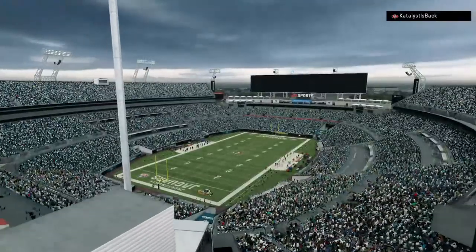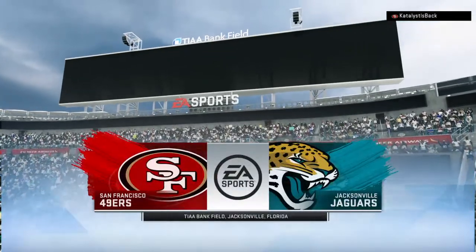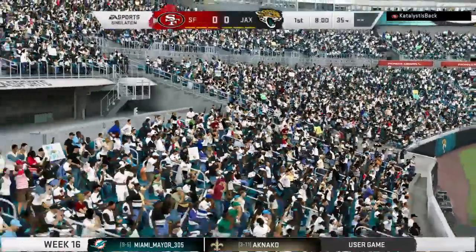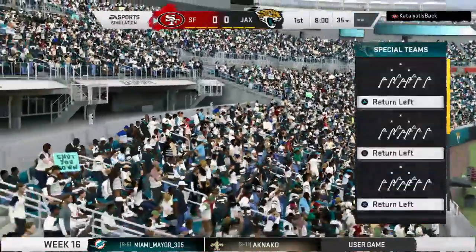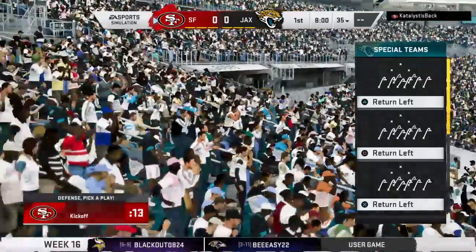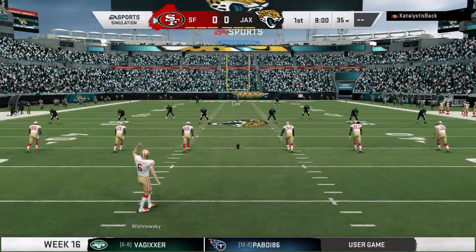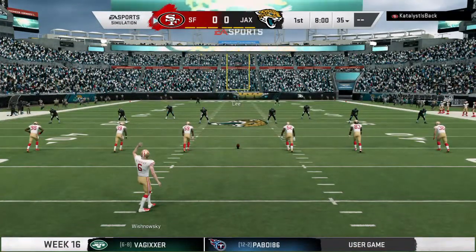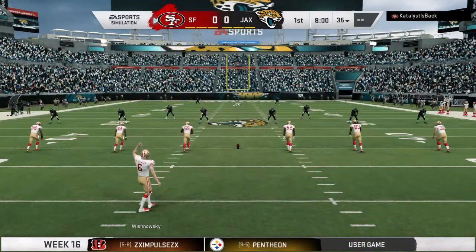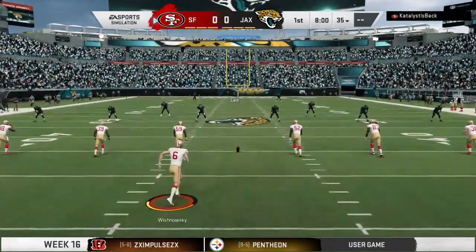With a December snow blanketing much of the Midwest and Northeast, what a perfect time to be in the Sunshine State as we welcome you to TIAA Bank Field in Jacksonville, Florida. The scene a few moments ago, here it is. It's unlike any other in sport as both teams made their way out of the tunnel. These folks are fired up as their guys are ready to do battle between the San Francisco 49ers and the Jacksonville Jaguars.